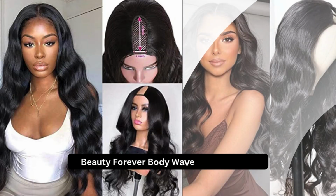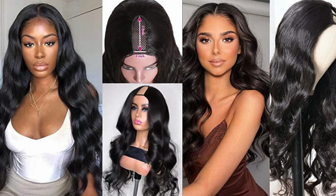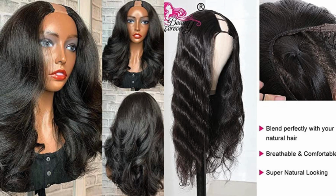Number 2, Beauty Forever Body Wave U-Part Human Hair. Today we're talking about the Beauty Forever Body Wave U-Part Human Hair Wig. And, can I just say this is the solution for lazy girl slay days. You want the look without the lace, the glue, the drama? This is IT. It's a U-part wig, which means no lace, no baby hair stress, no glue.